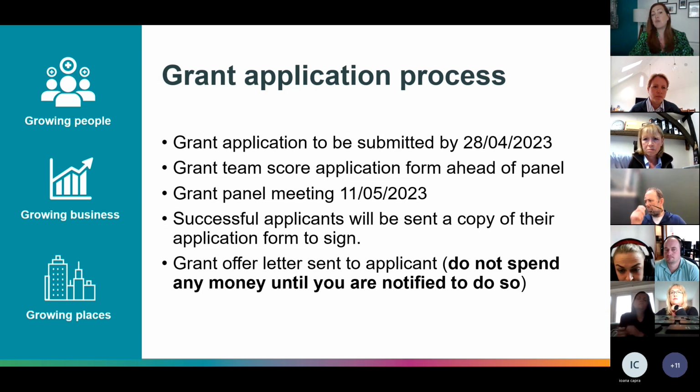It's really, really important not to have spent any money before you've been notified that you've been successful and that you can now commit to the project financially. If you pay before that, unfortunately, it would make the project ineligible. So it's really, really important just to hold off until you've had that confirmation from the grants team.